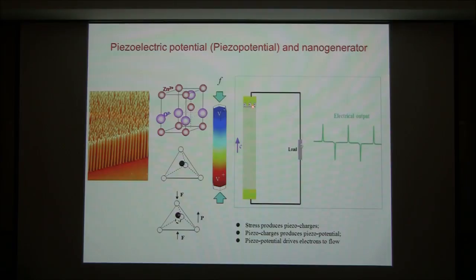You notice that we have a block here to prevent the electrons from flowing through the inside of the nanowires. Power generation must push the electrons to move in the external load in order to output power. This is a requirement. That's why we normally have a barrier layer over here. So this is the basic principle of the nanogenerator in general.